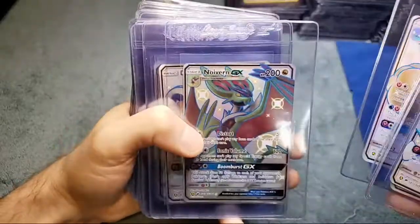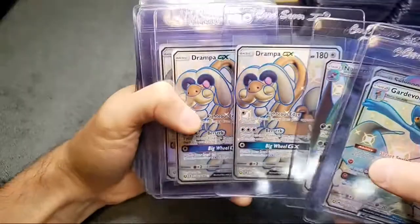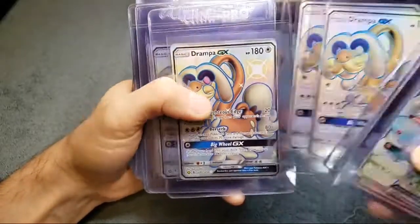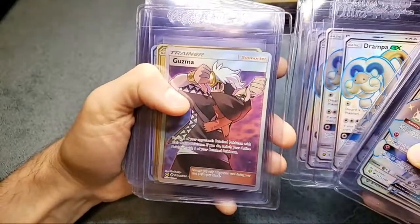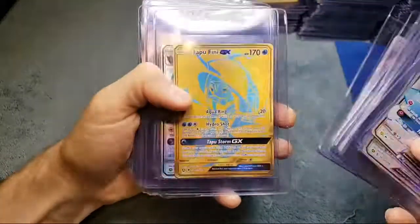We got Altaria, we got Noivern, Drampa. Also notice I keep these in order from the card number. So like Drampa's card number 80. I got 5 of those, it looks like. And then card 84, we got Guzma. Card 92, Tapu Fini. It's a gold card.